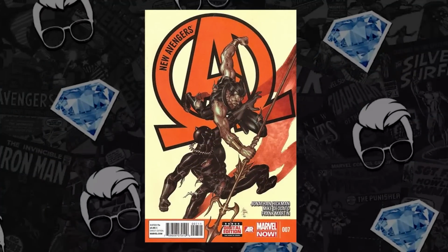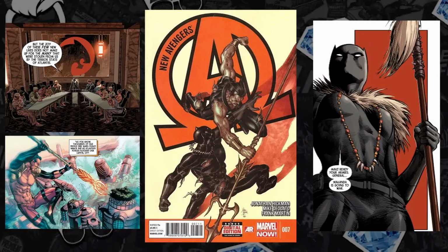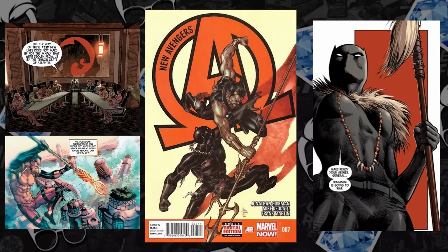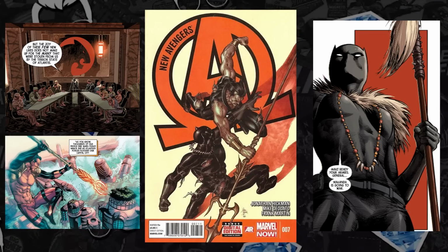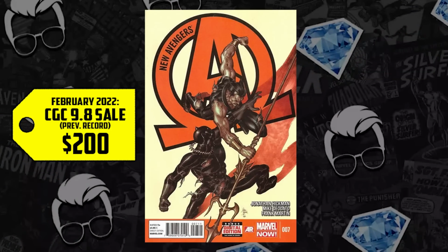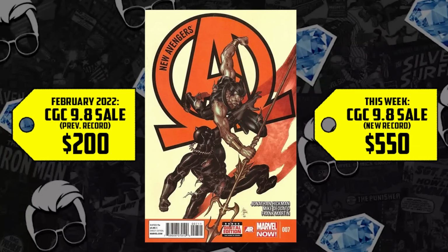Moving on to number 7, we have New Avengers issue 7 from 2013. This is where Wakanda declares war against Atlantis, a battle after an attack that took place a year prior. Wakanda's pissed, and we have a 9.8, selling for $200 back in February, up 175%, selling for $550.